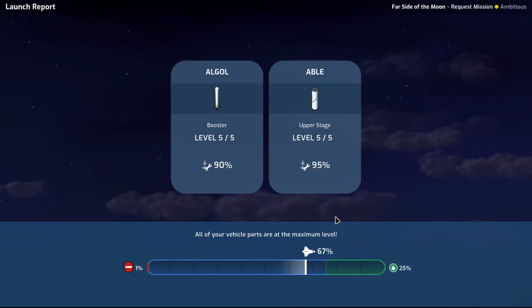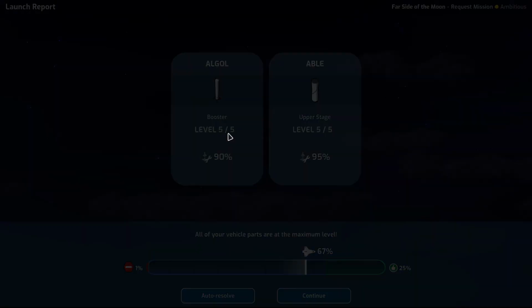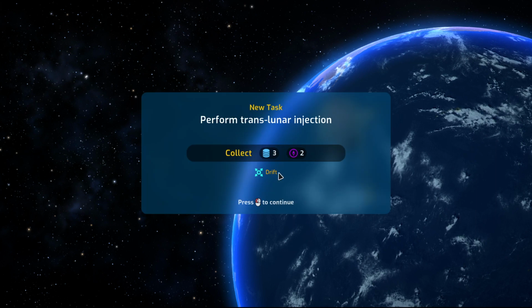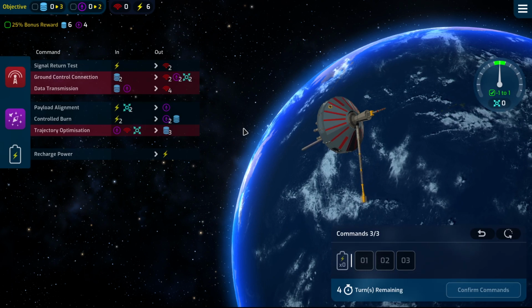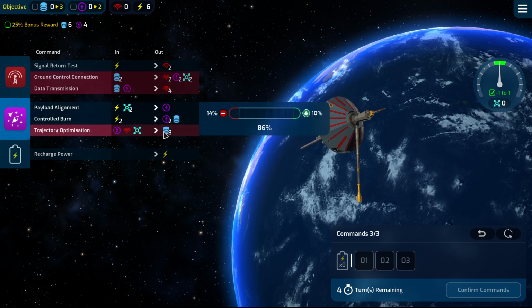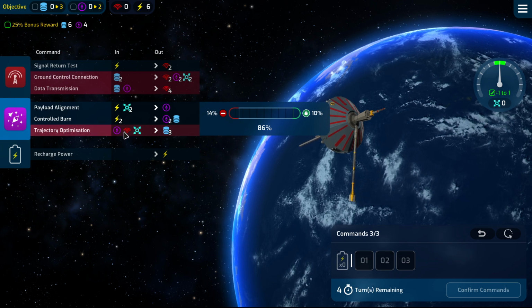Okay, continue. Algol and Able are already... What's our auto-resolve chance? Outstanding success, 33%. 1 in 3. Nah, I'm not gonna risk it. Okay, translunar injection, 3 data, 2 nav with drift. We have 4 turns remaining, so... 6 data and 4 to actually generate this guy.